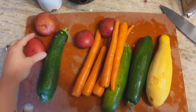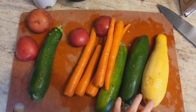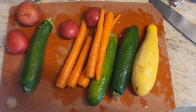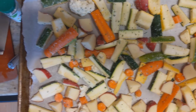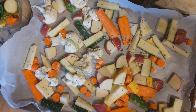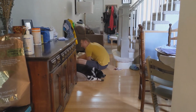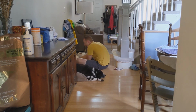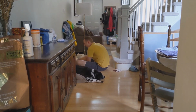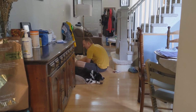Tonight we're just going to do some potatoes and zucchini and squash and carrots that were in the fridge. Some of them are kind of going bad, but I'm going to use them up. Fortunately, Clay came in while I was cooking and Ada started to signal, so he picked her up and took her to the potty. Makes it a lot easier when you have two sets of hands, for sure.